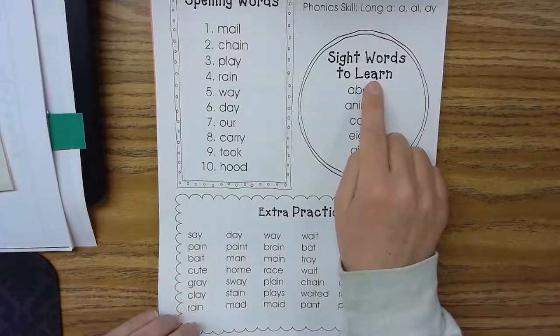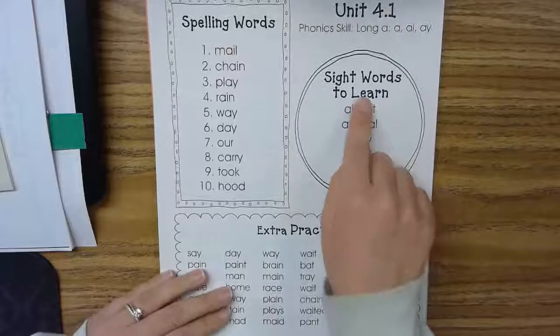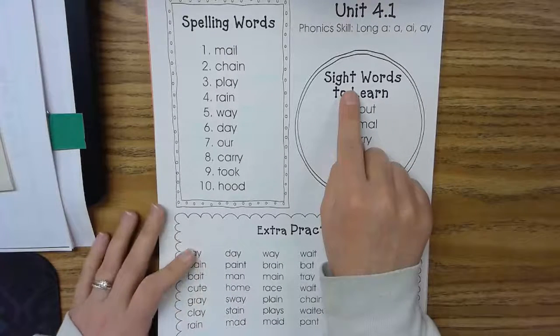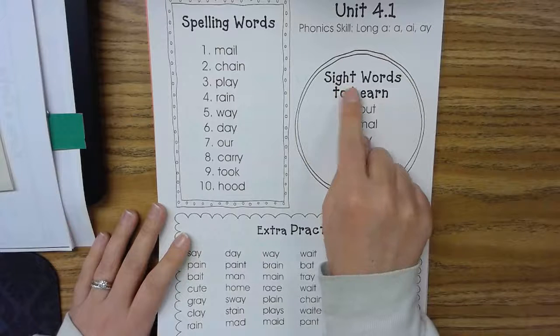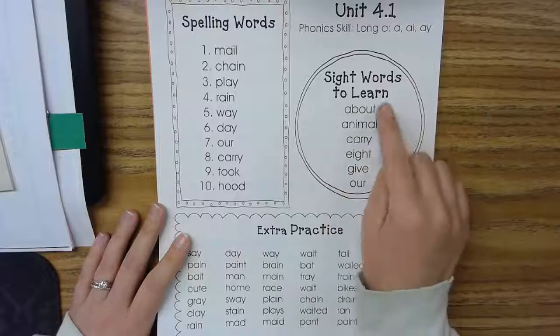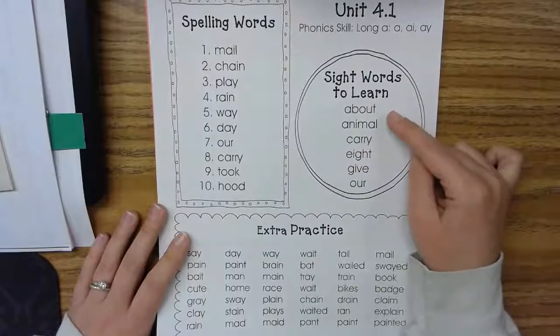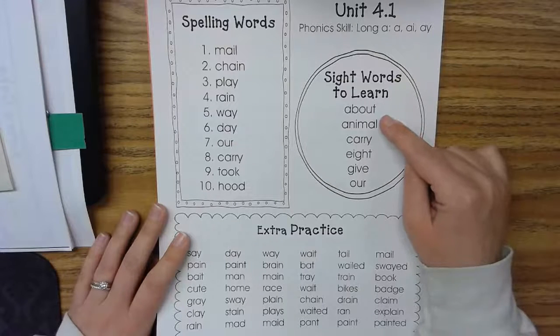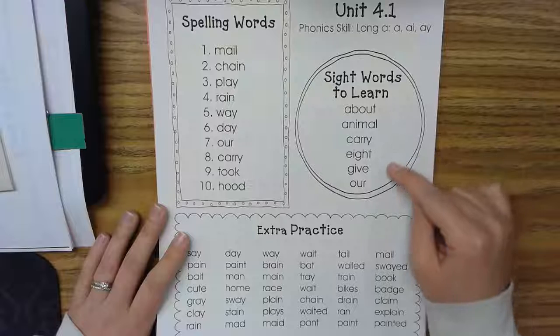Again, I had a great question from a parent who wanted to know if their child should know how to spell or read the sight words, or both. So sight words and high frequency words, those are used interchangeably. They are the same words. So these are our sight words or our high frequency words for this coming week. And yes, your child should know how to read them and spell them.